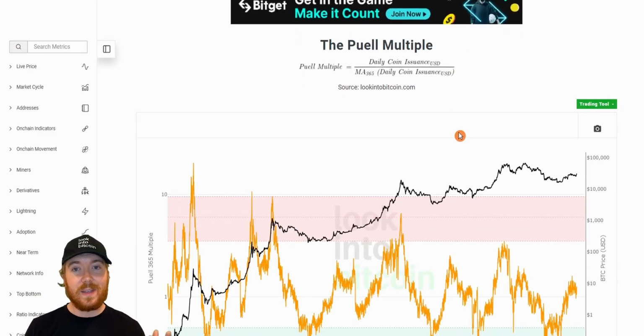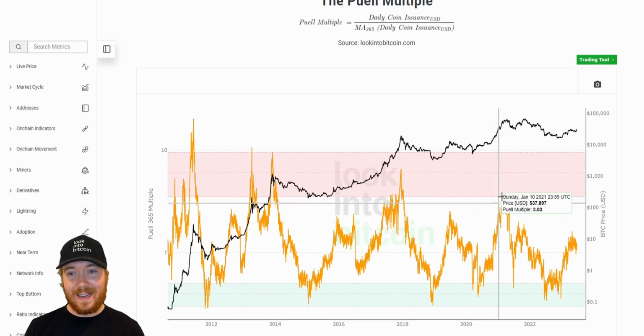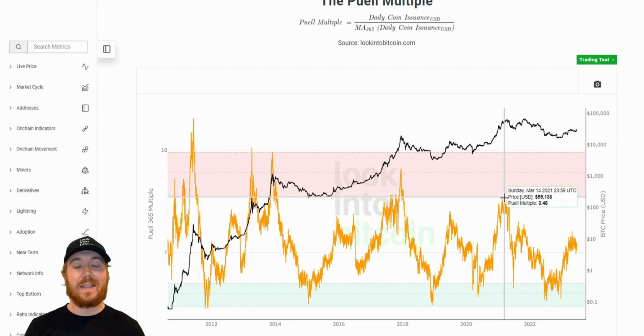And especially if we go to something like the Puell Multiple, which shows a very similar story. This is looking at the daily coin issuance of new BTC entering the market denominated in US dollar terms divided by a 1 year average. And we can see again, we peaked in this red zone as Bitcoin originally surpassed $60,000.